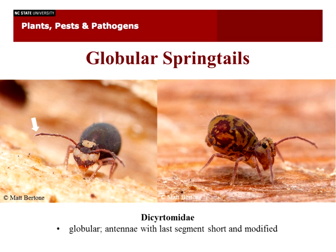Now, the previous groups were all in one suborder, called the Arthropleona, sorry. And those were divided up into clear segments of the body. Now the globular springtails are a whole other group of springtails that, obviously from their name, are very globular and smooth. They look like a little tiny seed or something like that.